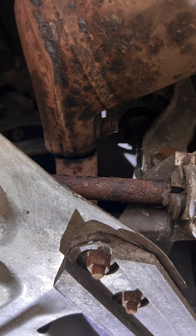Front lower arm bush is in poor condition. Yeah, they're also on order. That's being done. The B1 cat is split, so there's a big hole in the exhaust. I'll insert a picture here. That's being replaced. I've ordered that.